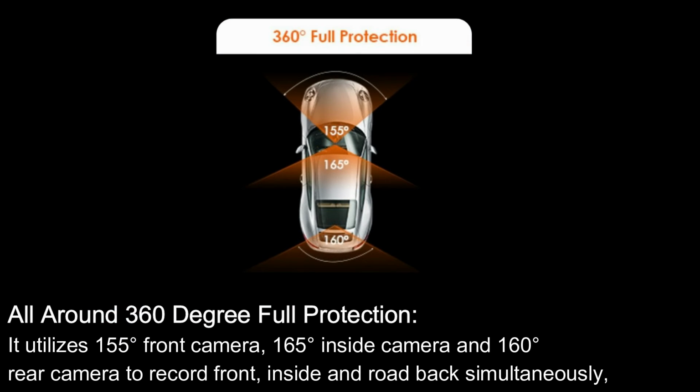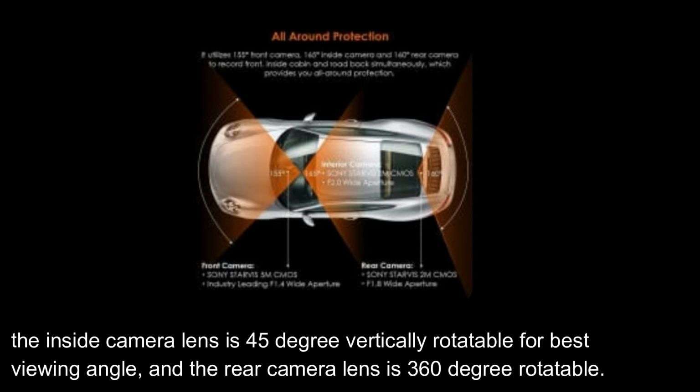All-around 360-degree full protection. It utilizes a 155 degrees front camera, 165 degrees inside camera and 160 degrees rear camera to record front, inside and road back simultaneously. The inside camera lens is 45-degree vertically rotatable for the best viewing angle, and the rear camera lens is 360-degree rotatable.